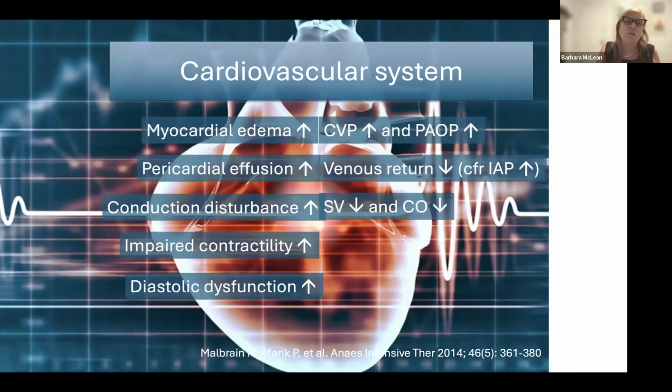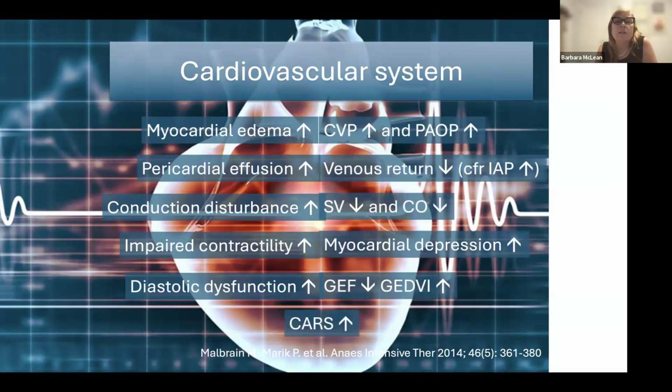For your cardiovascular system, it's going to significantly increase myocardial edema itself, can promote a pericardial effusion, and because of abnormalities in the electrolytes that may occur, could cause a conduction disturbance. Actually, we see lots of compression of the left heart and dilation of the right heart. So the CVP goes up. The right heart dilates, but it's really stiff and full. And as the right heart pressure goes up, venous return goes down.